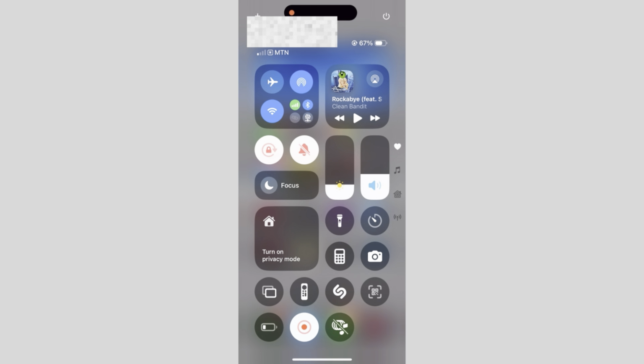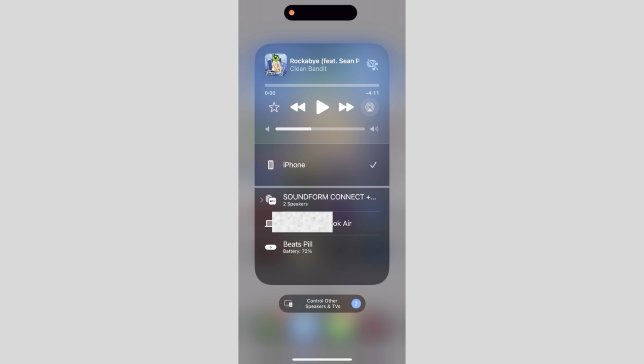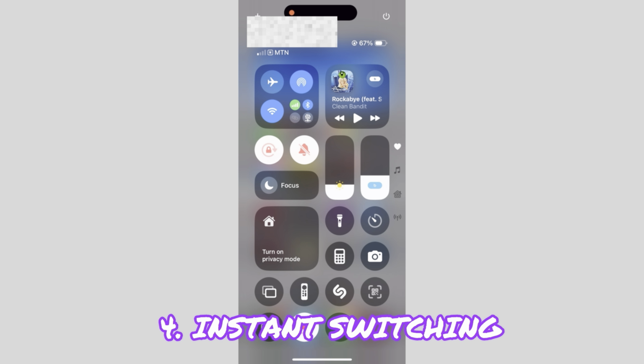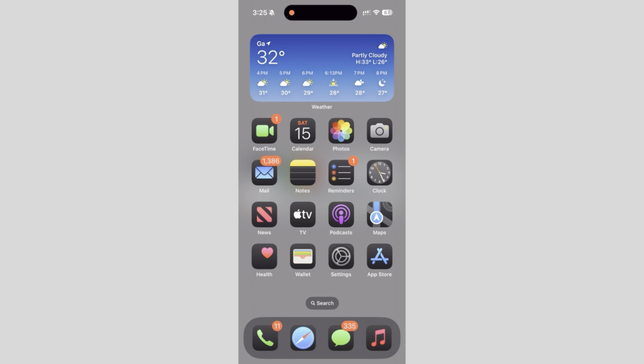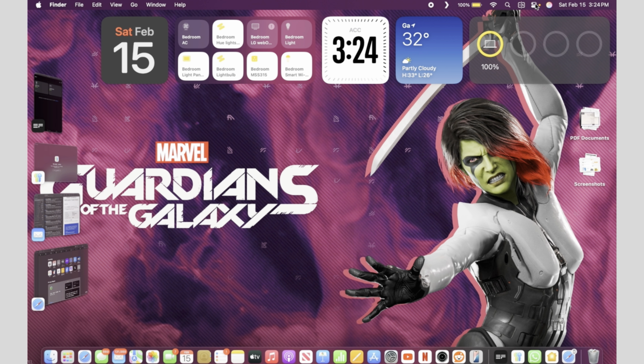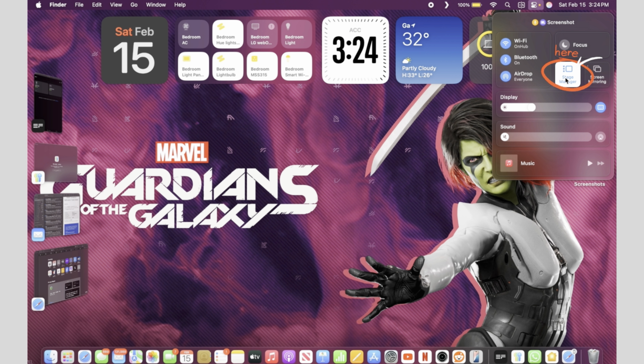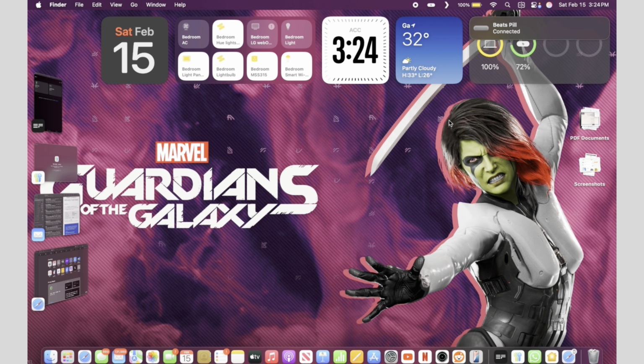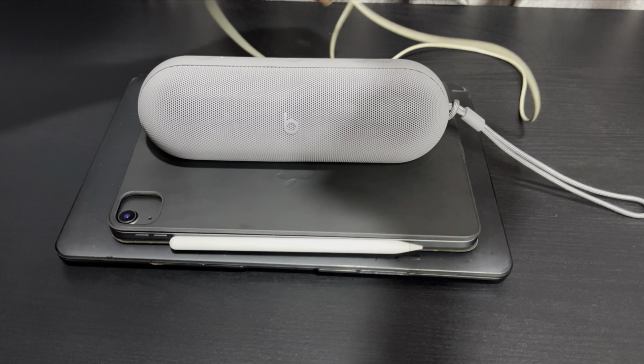And the fourth feature is the instant switching feature, where unlike your typical Bluetooth speakers where you have to connect to Bluetooth then disconnect just to reconnect another device, you can just instantly switch from the control center on your iPad, your Mac, or your iPhone, and instantly switch. No need to jump through menus.